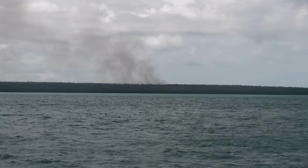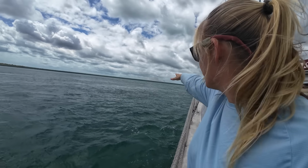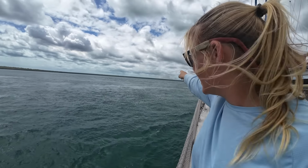We also have another bushfire up ahead on the land. There's smoke coming off. A bit browner than the regular skyline that we have. It's all coming off the land. There's a bushfire up there.